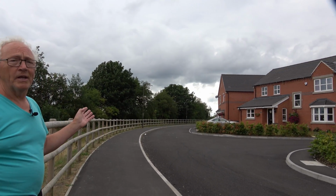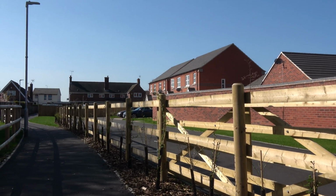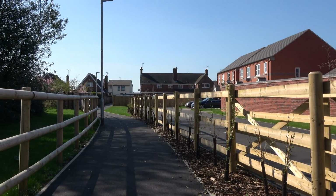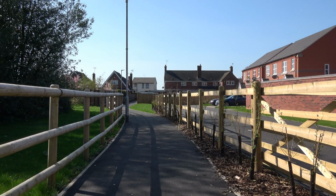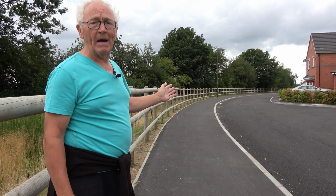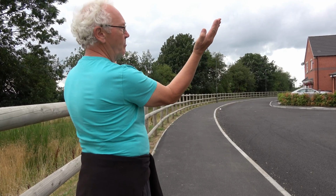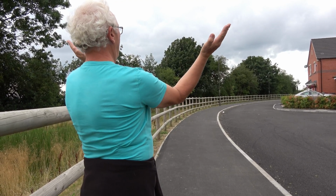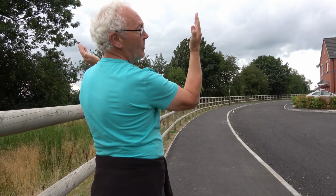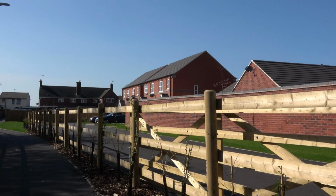There are 10 properties here which fall into the blighted zone of HS2, and basically it meant that the road in front of the houses was due to be taken out in order for the battering back of the cut and cover tunnel. But what HS2 are now proposing, instead of a battering back like that, is to batter back on the one side, but on this side they will build a retaining wall and so save the road and save the houses.